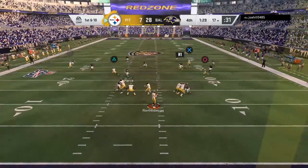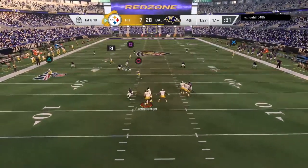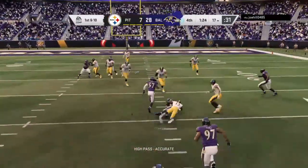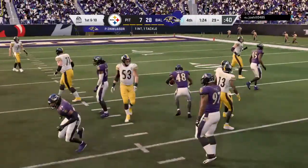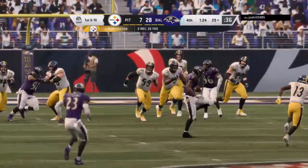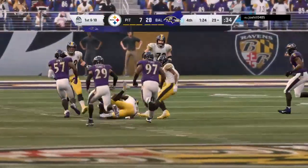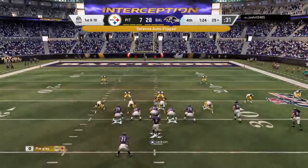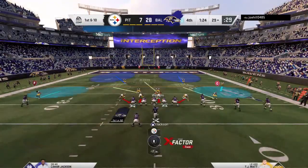After the interception, here's Roethlisberger. And my goodness, another interception. Picked off by Patrick Onwuasor. And they will take over at the 29-yard line. All smiles and high fives on that defensive sideline. That interception will cap off what was truly a tremendous performance.